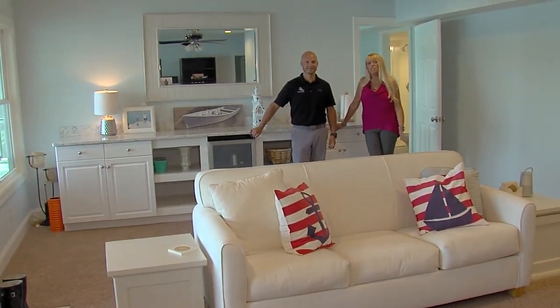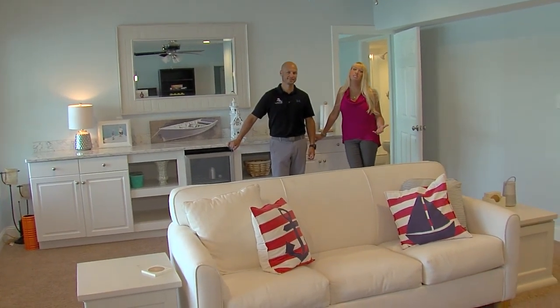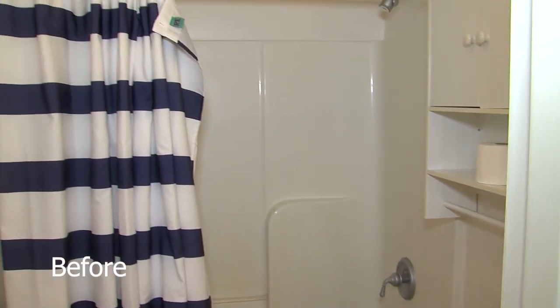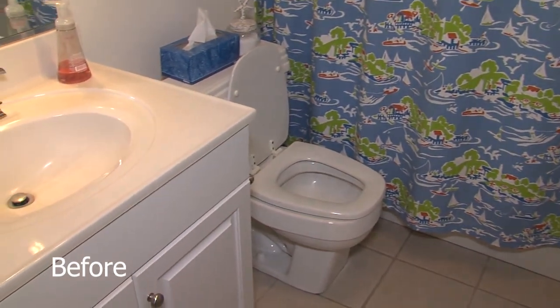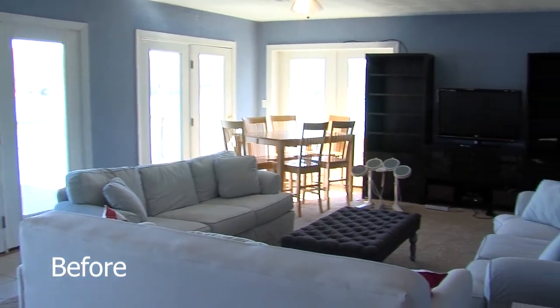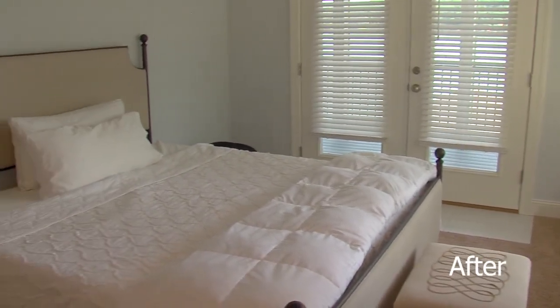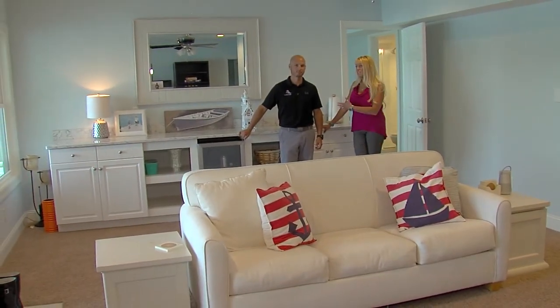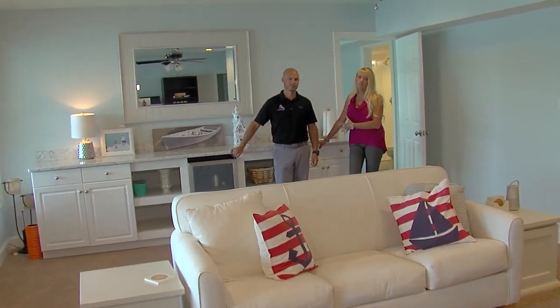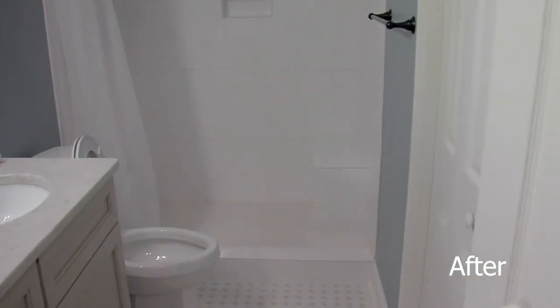So now we're back down in the basement, and one of the goals for this space was to add a second master with an ensuite, as well as enlarge the existing bathroom area. As you can see, we added a new custom mini bar across this wall. They've got a new master, and the bathrooms are gorgeous with custom walk-in showers.